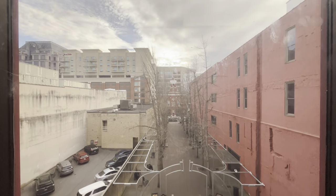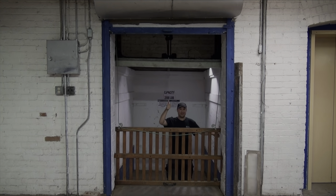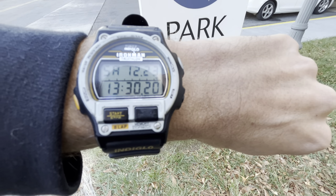So, with that being said, guess what time it is, everybody? That's right, it's elevaTOUR time. There's DieselDucy. All right, people, here we go. We'll start off by getting a look at the trusty Timex iron.